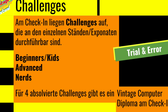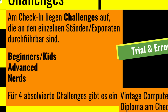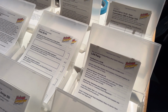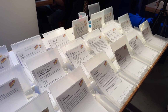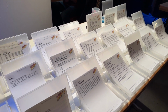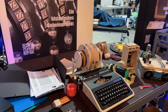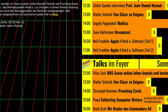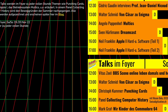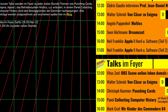This time there was a set of challenges which could be undertaken at every booth, like playing and surviving the first level of classic 1993 Doom, or coding challenges. It's a very nice idea to involve the guests and give them some real hands-on experience. During the day there were also many presentations and tech talks on schedule, like explaining the Enigma, going in for the Apple I, or the state of the nation on bulletin board systems.